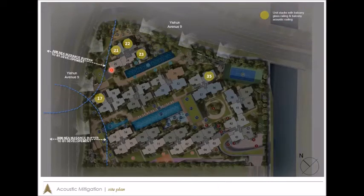And also, as additional mitigation measures for the nuisance, we have worked together with the noise consultant or acoustic consultant. For a few stacks, 5 stacks, stack 17, 21, 22, 23, and 35, we have installed additional noise mitigation measures, where we have placed glass railing and also balcony acoustic railing. So these 5 stacks of units are equipped with glass railing, while the rest are using metal railing.